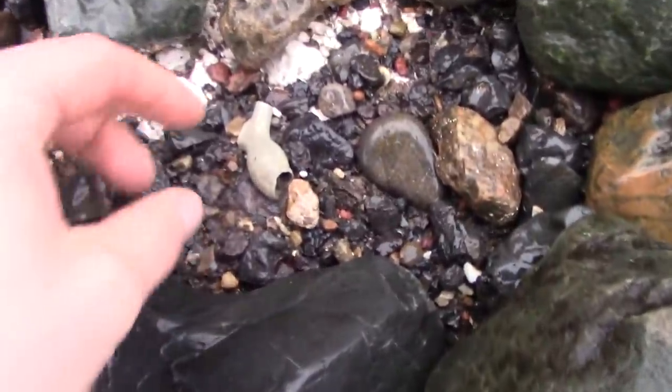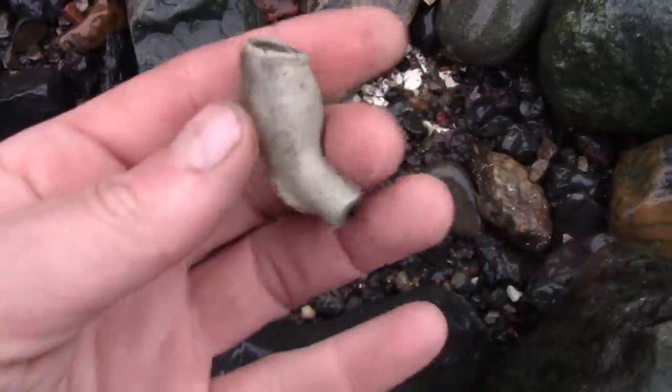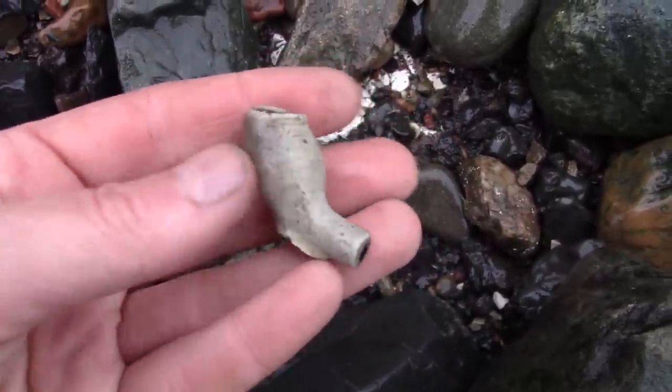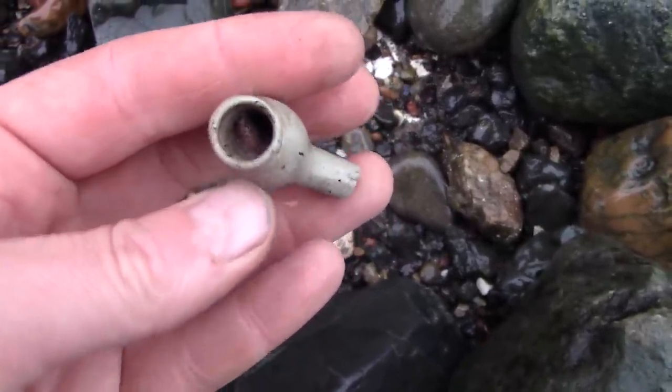First find is pretty cool. It's actually quite an old little pipe. Come and have a look. Now look at that. That's a really early one. That pipe is 1650 thereabouts. Lovely little bowl. Obviously it's missing the stem, but yeah, really happy with that. Nice little find. Good way to start the day.